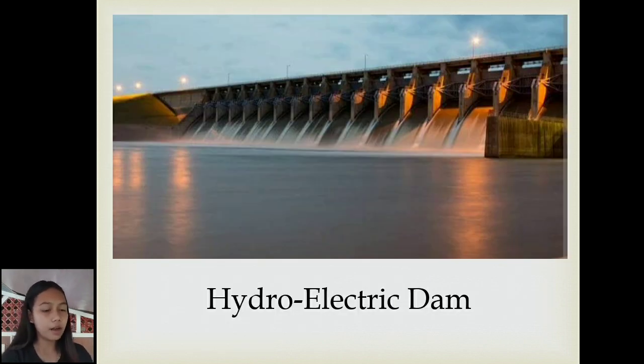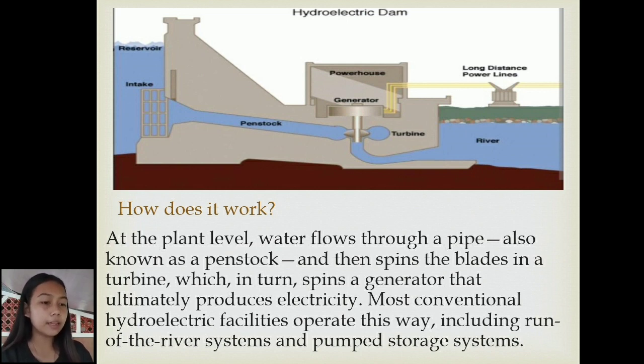Electric dam. How does it work? At the plant level, water flows through a pipe also known as a penstock, and then spins the blades in the turbine, which in turn spins a generator that ultimately produces electricity. Most conventional hydroelectric facilities operate this way, including run-of-the-river systems and pump storage systems.